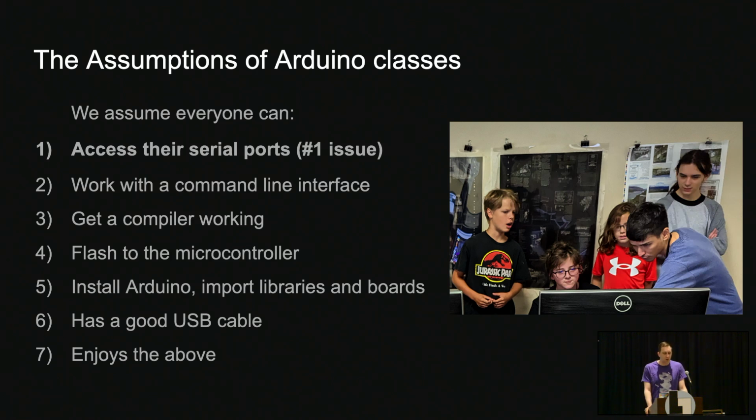Fifth, they can install Arduino, import libraries properly and the correct boards. Sixth, they have a good USB cable. You would be surprised how many people think they do, or maybe it's intermittent and it works sometimes and other times it doesn't. And then number 7, they actually enjoy doing all the things above. If you lose a student on any one of these, the class is over. And that makes an Arduino class a very difficult thing to teach, at least in my opinion.